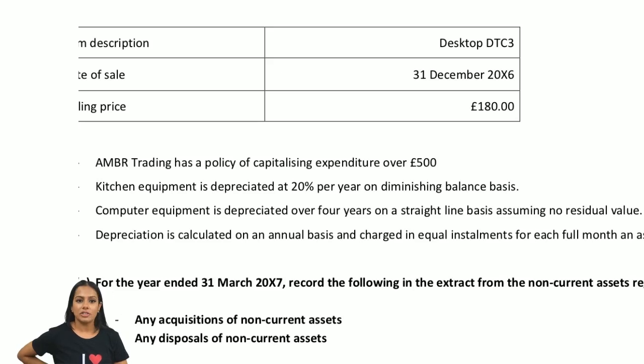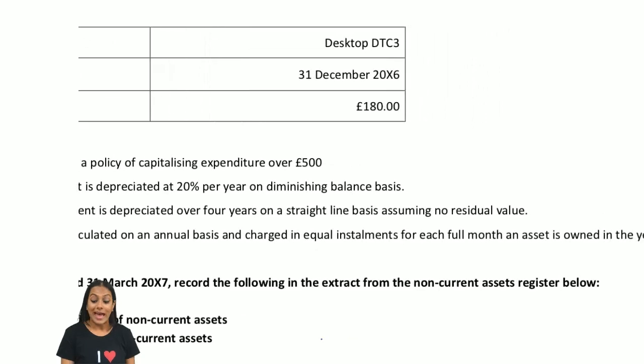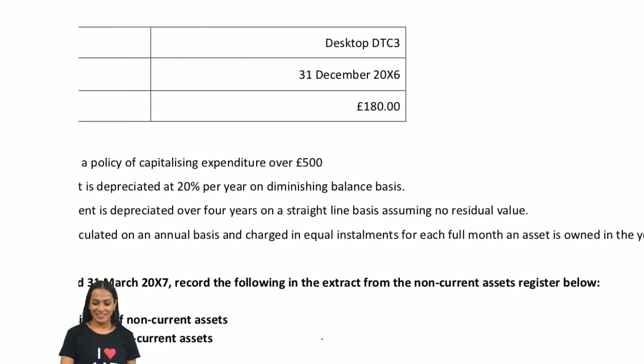Kitchen equipment is depreciated at 20% per year on diminishing balance basis, and this is also known as the reducing balance basis. Computer equipment is depreciated over 4 years on a straight line basis, assuming no residual value. A residual value is also known as a scrap value, and it's representing the amount that you can sell the asset for once you're done with it. Depreciation is calculated on an annual basis and charged on equal installments for each month an asset is owned in the year. Okay, so I'm struggling to read it.